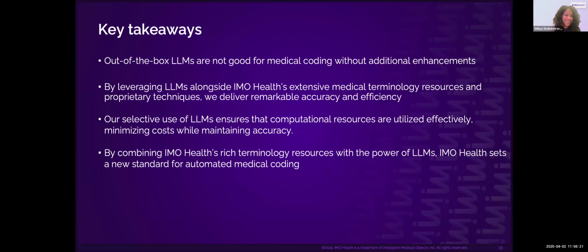All right. Thank you. Final one. What safeguards do you have in place to prevent AI hallucinations in your medical coding solution?